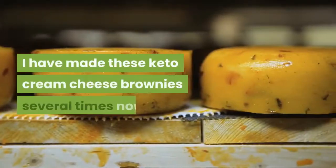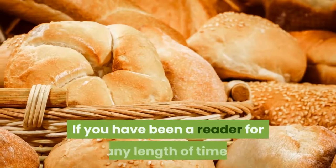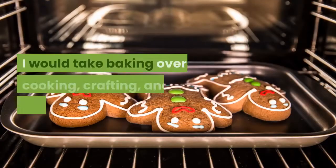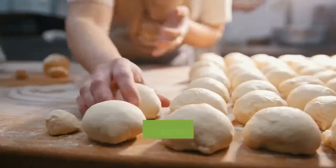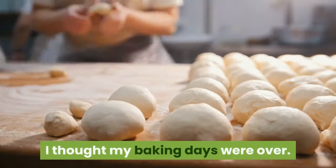I have made these keto cream cheese brownies several times now. If you have been a reader for any length of time, you know that I love to bake. I would take baking over cooking, crafting, and even DIY any day. So when I started this thing called the ketogenic diet, I thought my baking days were over.